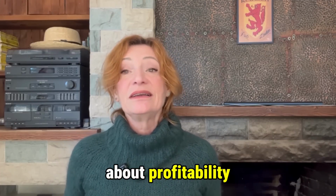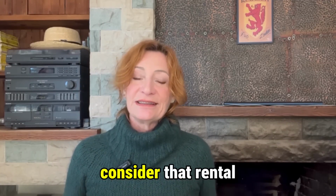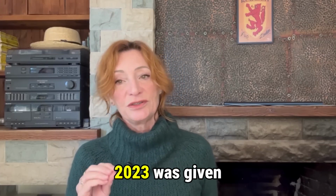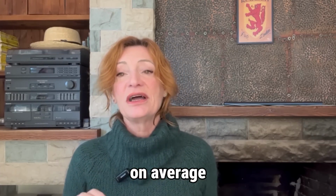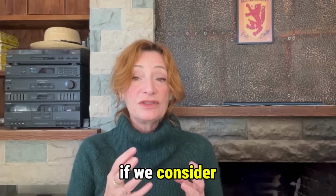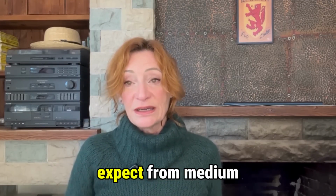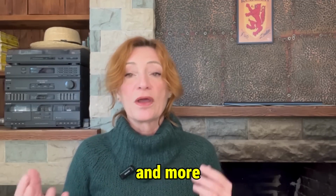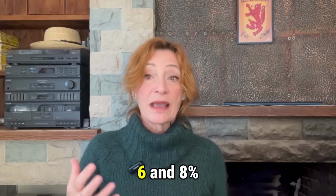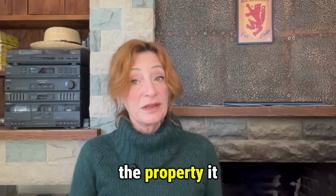So now, talking about profitability, how much can you expect as an ROI from medium-term rental? First of all, on average, consider that rental in Spain in 2023 gave an average ROI of 7.1% gross. What does it mean? That if we consider that these are percentages of long-term rental and medium-term rental is higher, the ROI that you can expect from medium-term rental is increasing more and more. On average, it can be between 6 and 8%, but in some areas, depending also on how much you pay initially for the property, it can be higher.